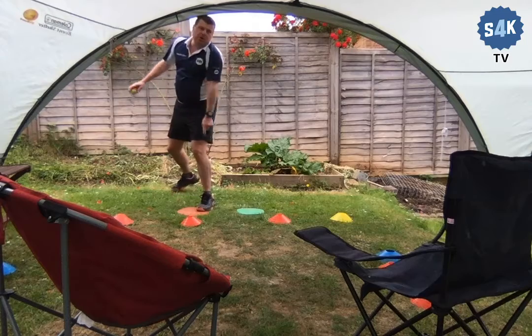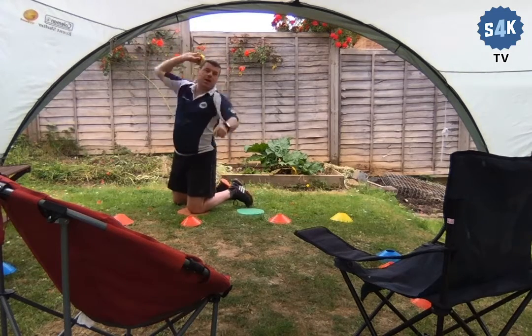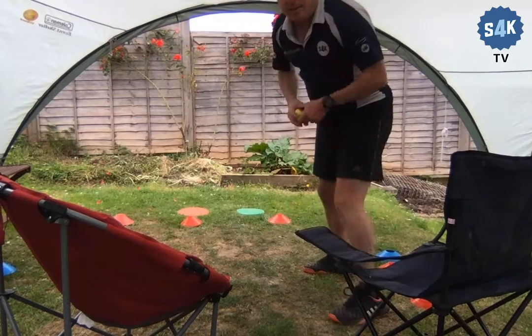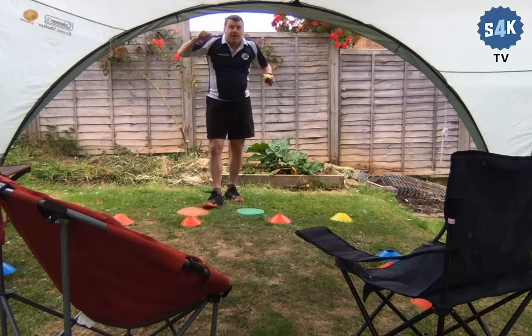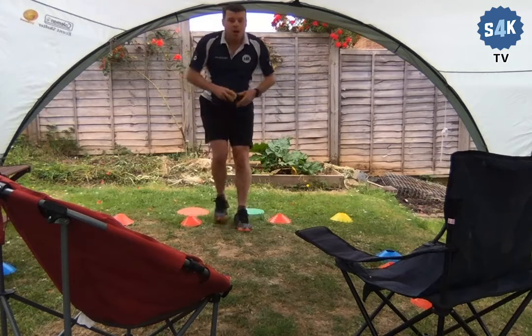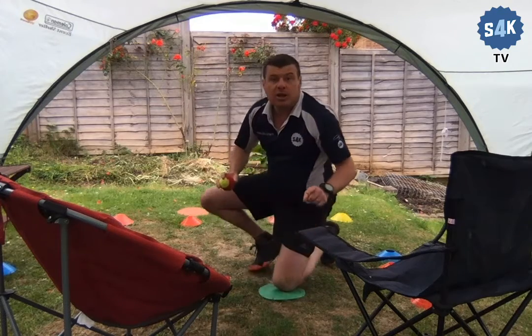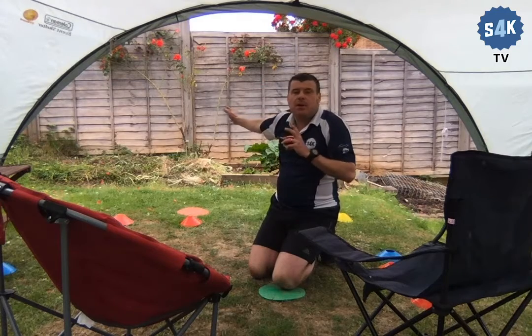So I'm aiming for the blue spots this time. Better go in low. Bang! How many serves? Remember, two at each target. Now for adults, remember, you can move them a lot closer if you want to be able to do this activity. Okay, you don't have to start far enough away.